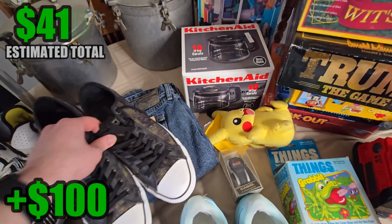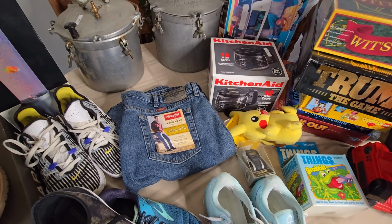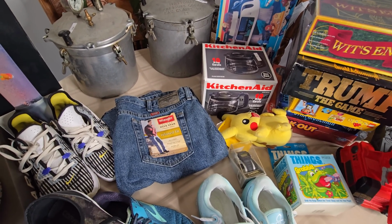Under this pair of shoes, it's just a pair of Wrangler jeans. They were 50 cents and they're new with tags, so I should be able to sell them for like 20 bucks, I'm guessing. Paying 50 cents, this is like $15 profit there.